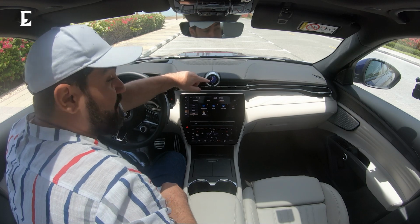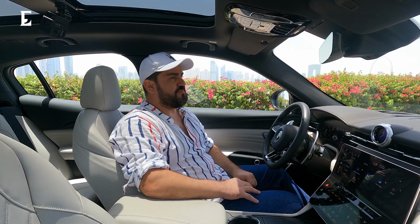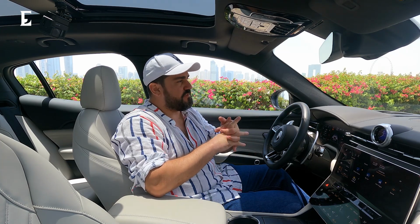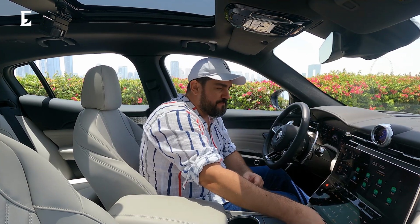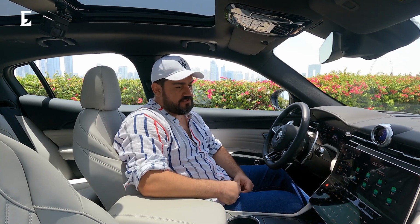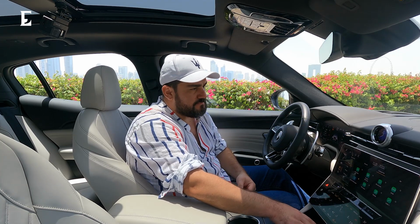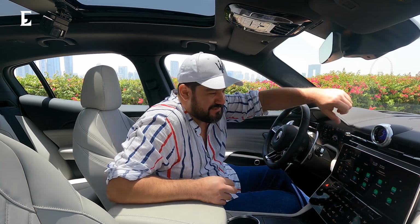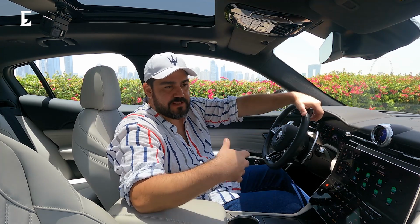You've got, for the first time, this new design language of the Maserati range, and we can expect to see this filtering through to the Levante and so on and so forth. You've got a digital clock here, and something quite cool happens when you put your phone in there to charge. That will change. Well, it did a moment ago. It hasn't changed now. But anyway, you've got a digital clock right there. Your AC controls over here. Just generally a very nice cabin.